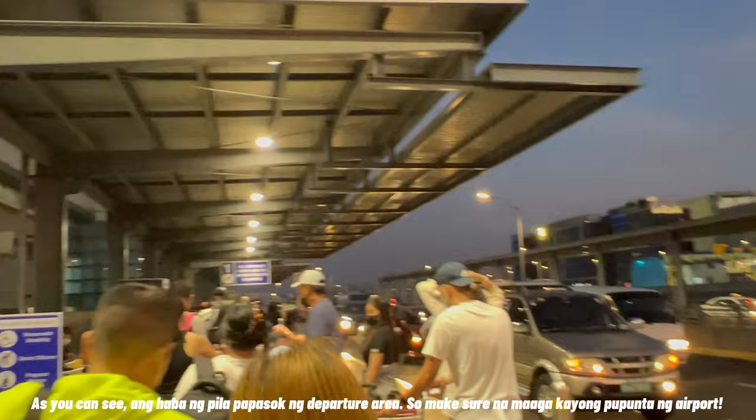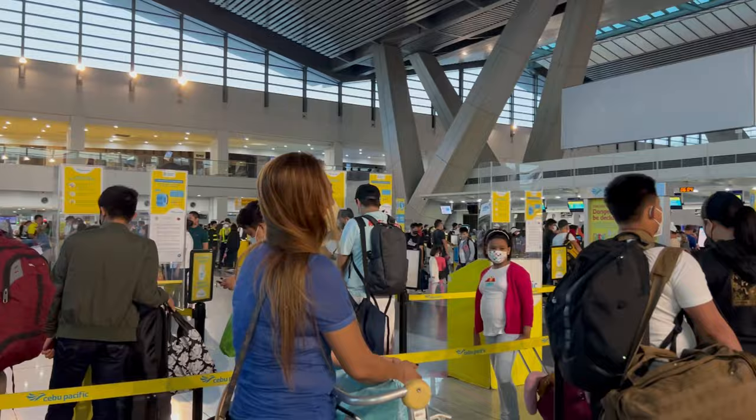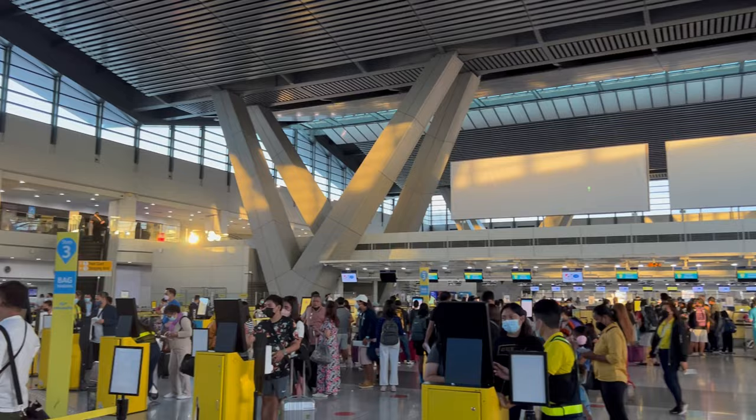Guys, before you can check in or drop your baggage at the check-in counter, you have to go through this line first, because they need to check the requirements needed for tourists bound to El Nido. And here are the requirements.